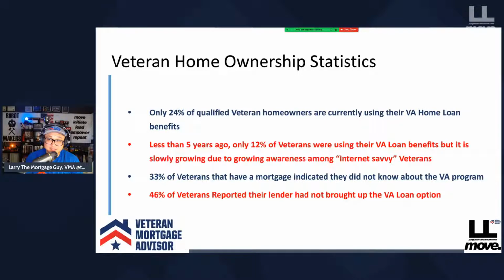That's ridiculous. That means there's 100 home buyers out there who qualify, but only 24 of them are using the VA loan. So maybe the other 76 are not even wanting to buy because they don't know that they qualify for anything. Okay. Less than 5 years ago, only 12% of veterans were using their VA loan benefits, but it is slowly growing due to the awareness among internet savvy veterans, which is what I'm trying to do.